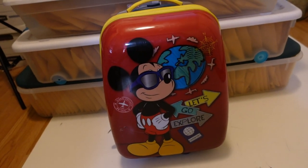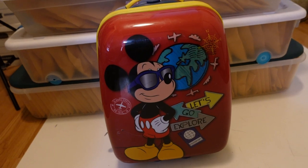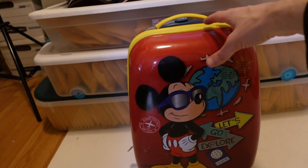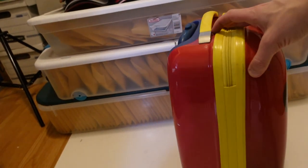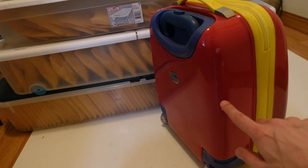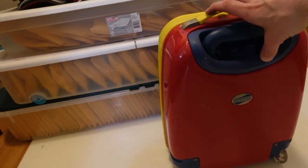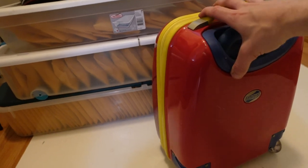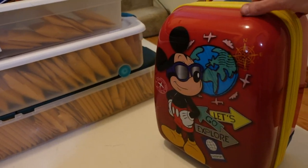Got this out of a storage unit. A cool little Mickey Mouse Kids, Let's Go Explore, it says on there, passport. Got it out of a storage unit a while back. It's on wheels, and it rolls and zips. Perfect little kid's travel case. Has a little scuff damage on the sides here, just to be expected. It's probably been used once, and they probably slung it around a little and hit a few things on their tour, but definitely a cool little Mickey piece.